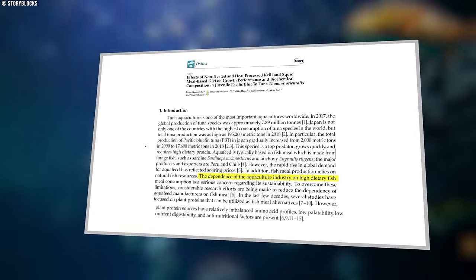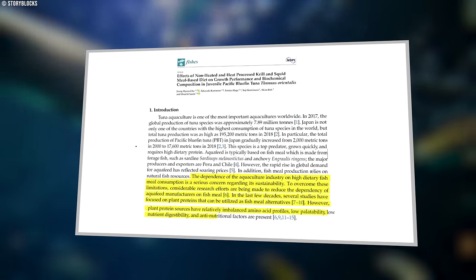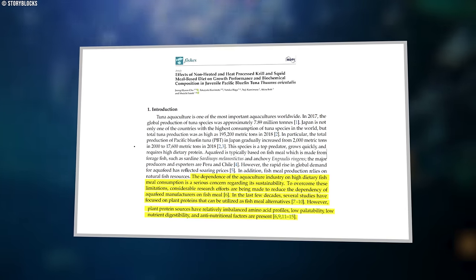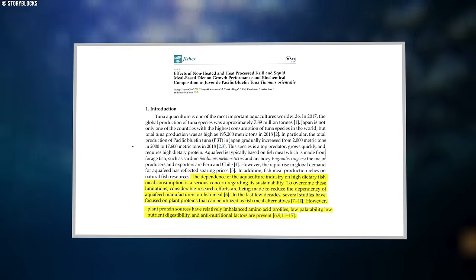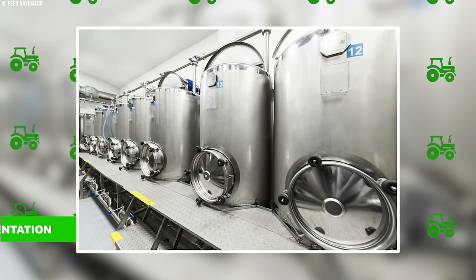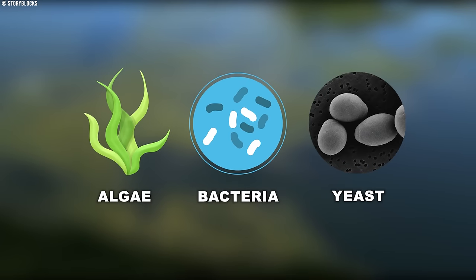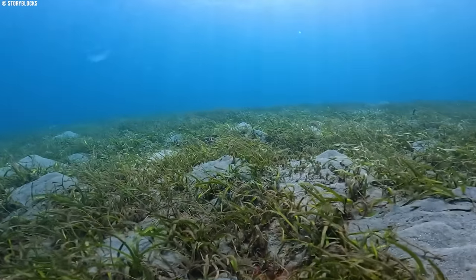Aquaculture feed makers are looking into different protein and fat sources to lessen their dependence on wild-caught fish meal and fish oil. They add plant-based proteins like soybean meal, pea protein, and oils like vegetable oils to their feeds to partially or completely replace marine ingredients. New technologies, such as microbial fermentation and single-cell protein production, provide potential alternatives to traditional feed components. Algae, bacteria, and yeast can be grown to produce protein-rich biomass suitable for aquafeeds.